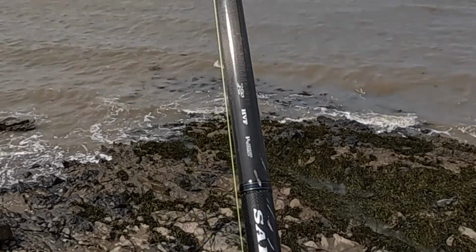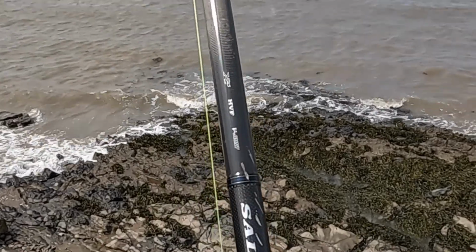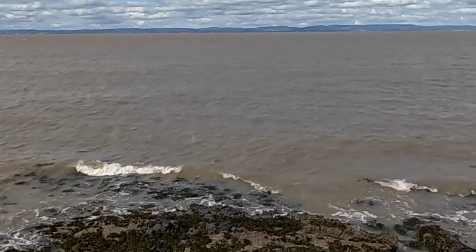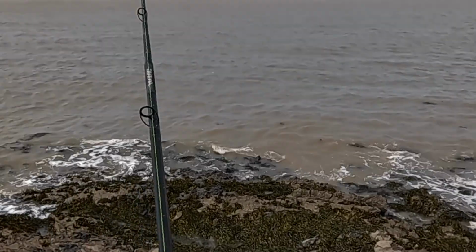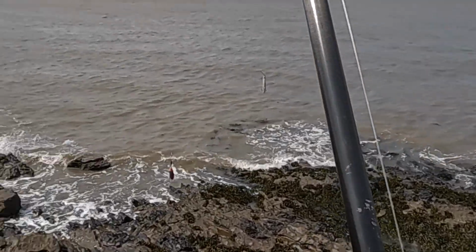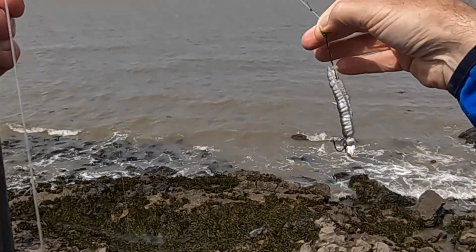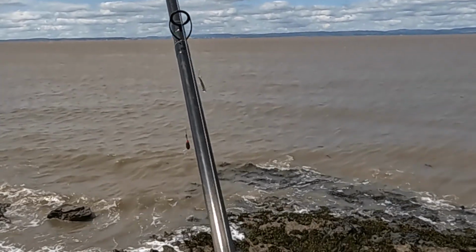Fishing is really slow, baits coming back untouched now, regardless of whatever I put on. Worm, crab, fish bait, nothing's being touched at all, not even any crabs. I actually forgot to say I had some sandeel as well from Oliver's Angling this morning, so I put those on. This was a double sandeel bait, and as you can see, pretty much as it went out. So very quiet here, can't even catch a crab.